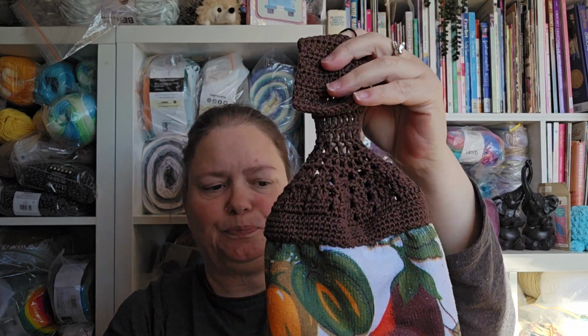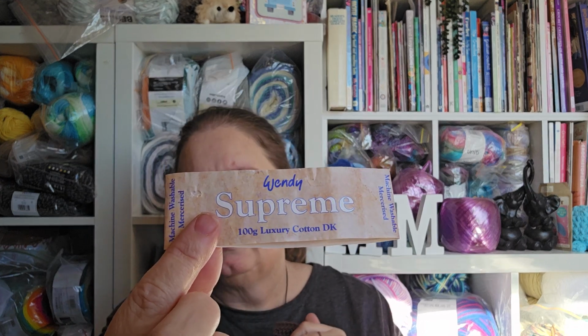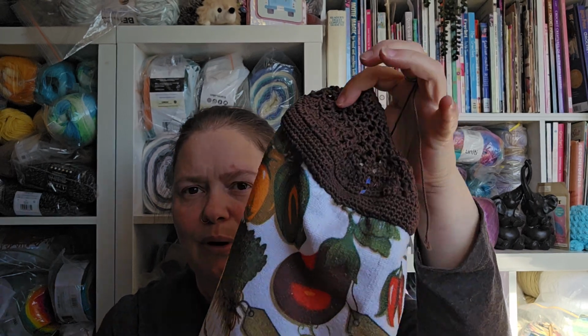It's brilliant. Anyway, to make this, I used a 3mm hook, and I used this yarn here, which is really old. They probably don't even make it anymore. Wendy Supreme 100 grams luxury cotton DK. It's a machine washable mercerized cotton, and that's just in brown, because it was what I thought looked good with the tea towel that I had.